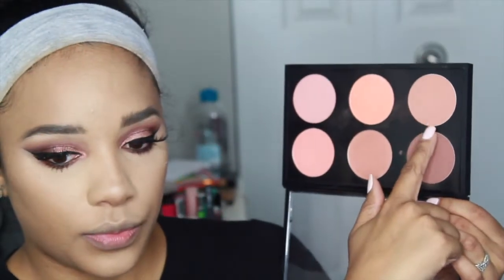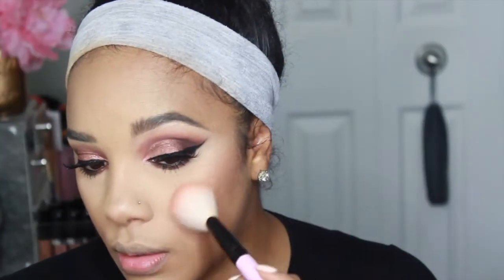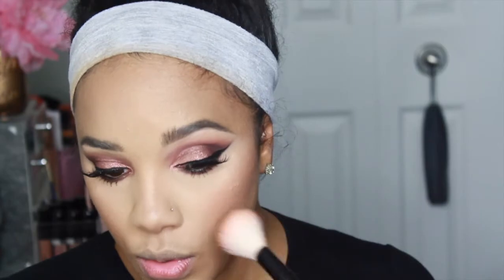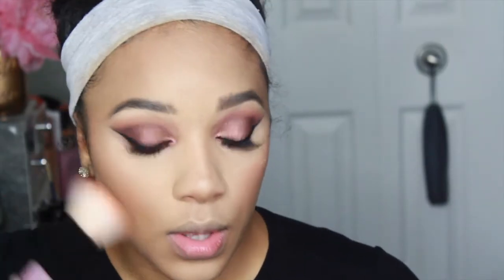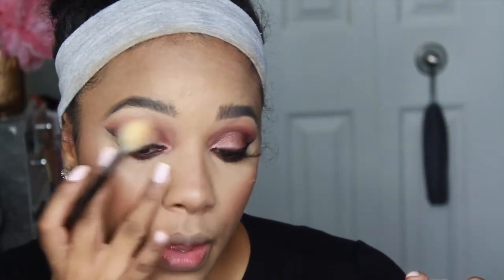I'm using, I believe this is Peaches by MAC, and I'm going to place that on my cheekbones to give my face a little more color. And then for highlight, I used the Maybelline Rose Gold. And I don't know why I didn't show it.